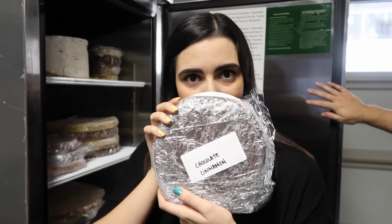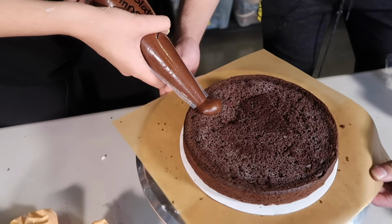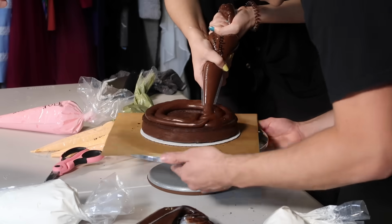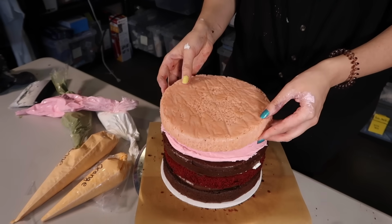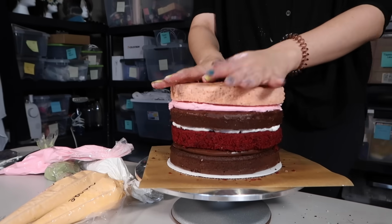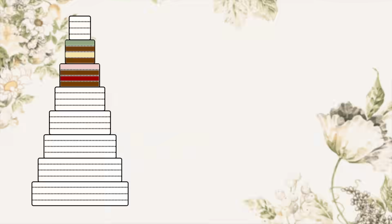But for now, let's move on to the 8-inch cake, which is sort of like a spicy, almost Valentine's Day-ish tier because we have chocolate cinnamon, unleash the power, red velvet, devil's food, and pink champagne in it. Booyah. Rock and roll, man. Cake, frosting, and rock and roll. Those are my 3 vices, man. All right, so that is the 8-inch tier down. Now we're going for 10.